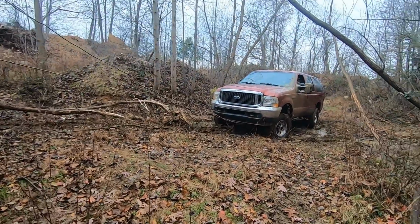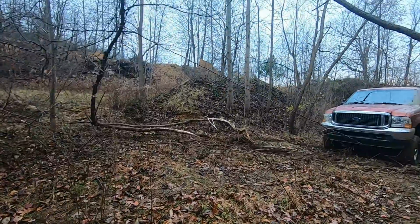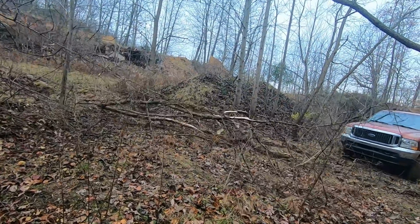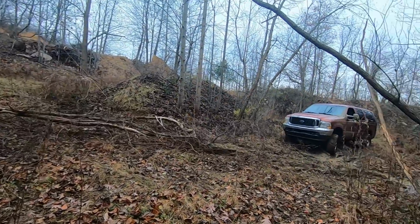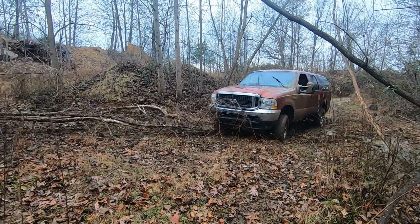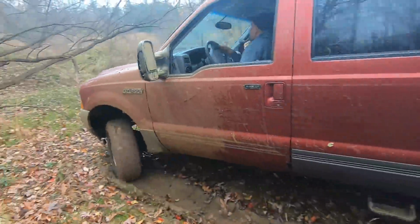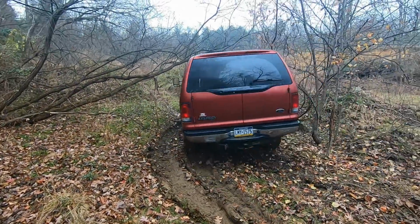Reverse. I think we just backed the whole way out. No, I think you can go this way, can't you? Oh, no, you can't go that way. It's like, oh, let's just pull. Okay. Oh, no.